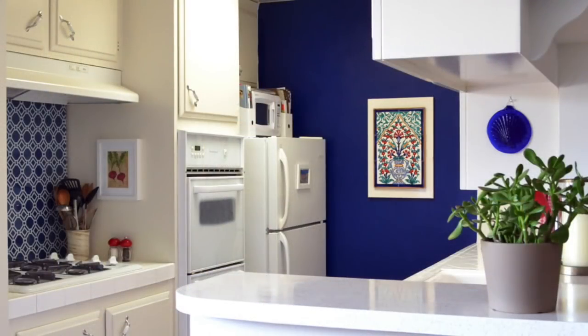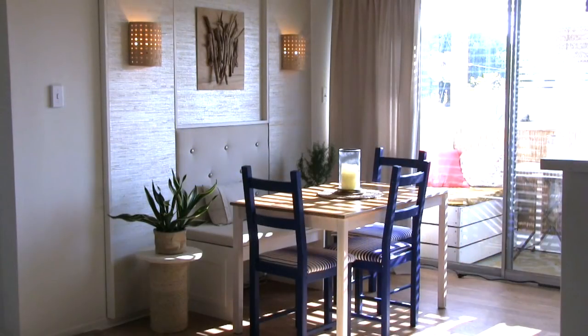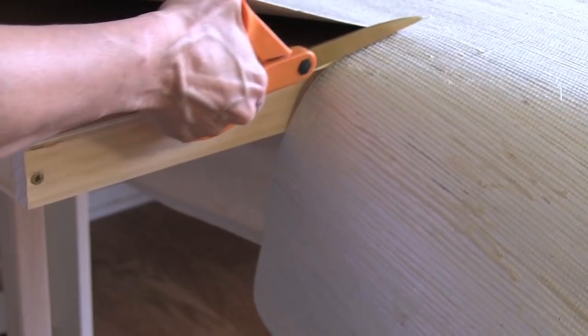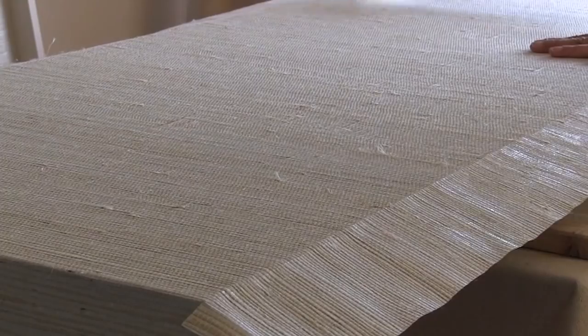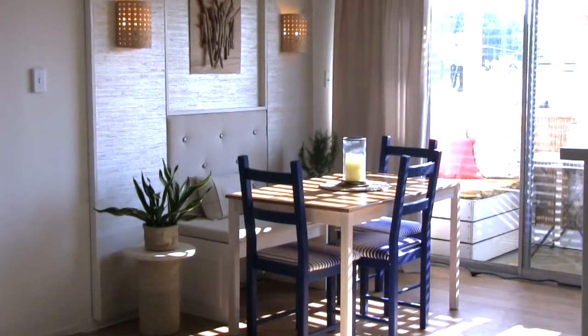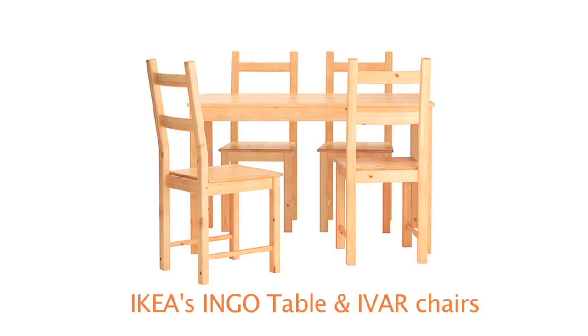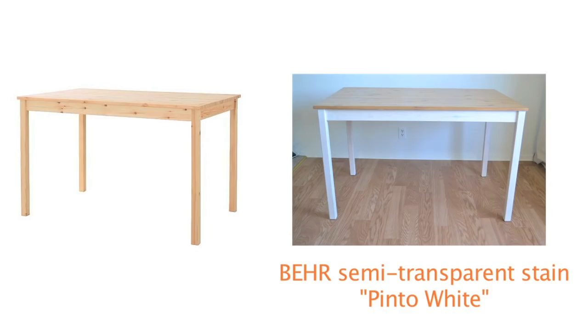Maybe next time. In the dining room, I created a focal point with wall panels covered with a beautiful metallic grass cloth. Even though the colors are very neutral, the texture and shiny finish of the grass cloth really make this a big statement piece. The furniture brought in some of the blue from the kitchen.